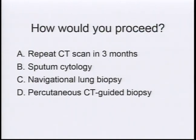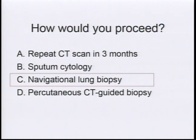Continuous surveillance, sputum cytology, a navigational lung biopsy, or a CT-guided biopsy. So one of these is clearly wrong. You probably wouldn't do a follow-up in 3 months, or if you did, you wouldn't tell people you did that. But cytology or any kind of lung biopsy is probably an appropriate way to proceed in this case. I'm going to try to convince you that navigational lung biopsy is the way to go, because it's what I do.